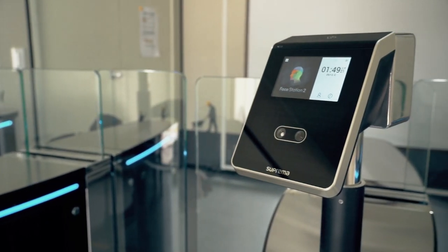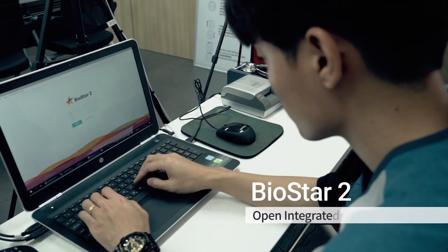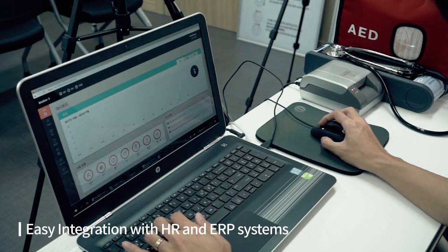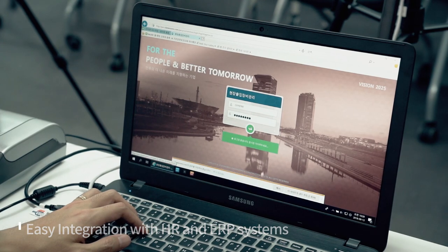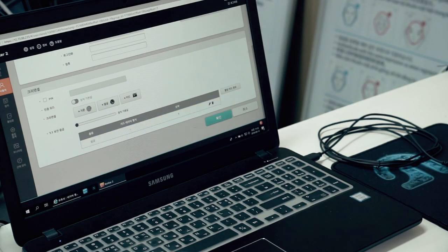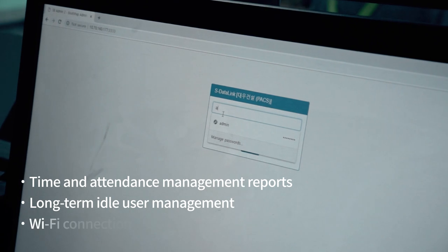The various features of FaceStation 2 function based on Suprema's open integrated security BioStar 2 platform. The BioStar 2, Suprema's open integrated security platform, provides various functionalities for construction sites with FaceStation 2. BioStar 2 platform is ready for integration to your existing HR and ERP systems you are using today.